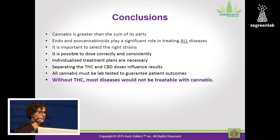Plus, because the entourage effect is so important in the treatment of disease, the closer you can get to getting it right, the less you have to take as high of a dose to achieve the same results. It is possible to dose correctly and consistently. It is, if you have lab-tested medicine by a reliable lab that's using state-of-the-art machinery and knows what they do, and they have trained technicians, and you know what's in your medicine, you can do it over and over again, even if you have to use actually different medicines to achieve the same results.